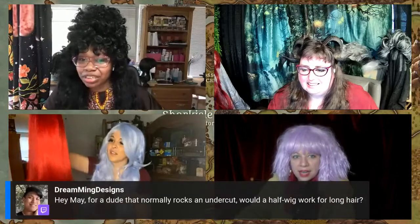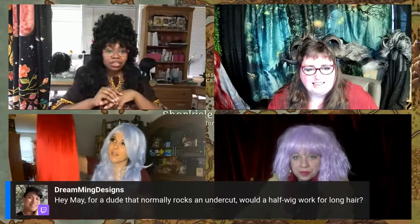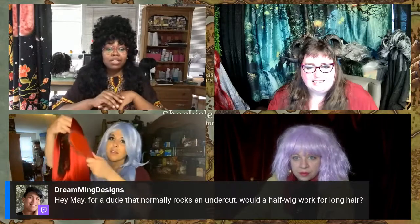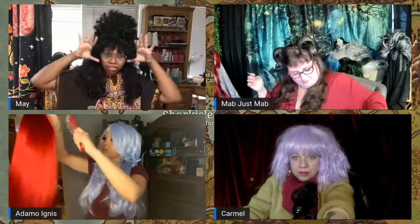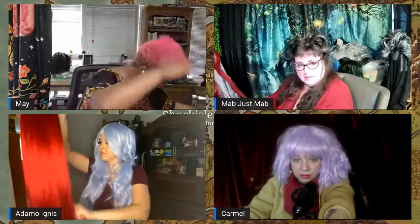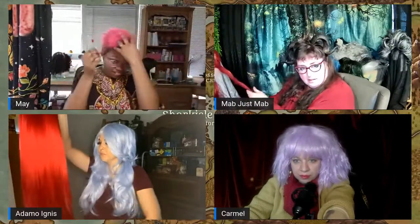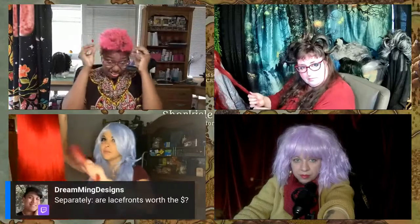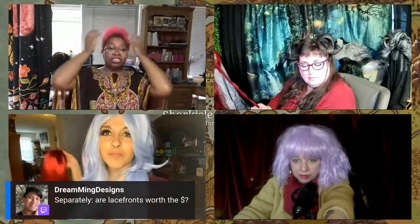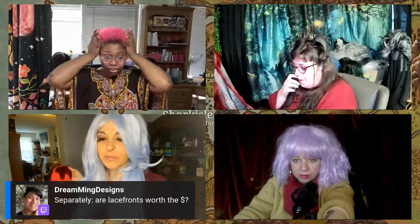Let's see. Dream asks: for a dude that normally rocks an undercut, would a half wig work for long hair? It depends. As long as you have enough hair on top and on the sides to hide it, you'll be good. You just got to be able to hide that connection point.